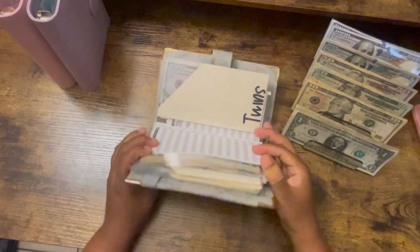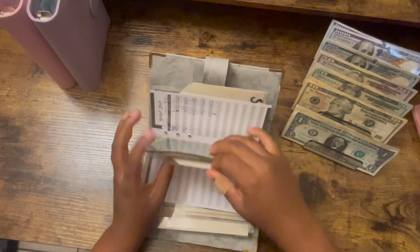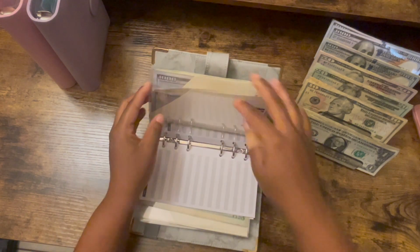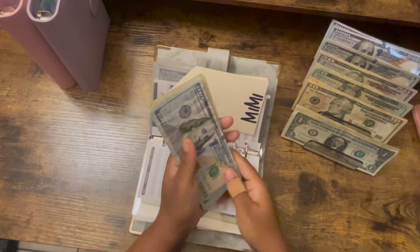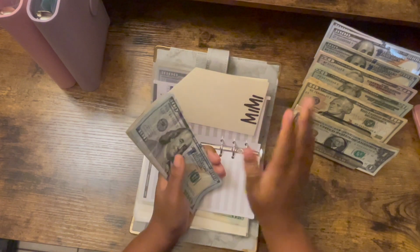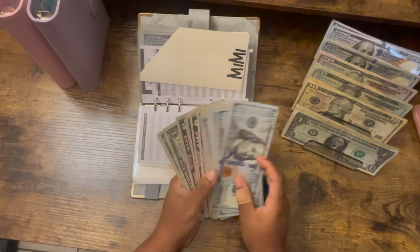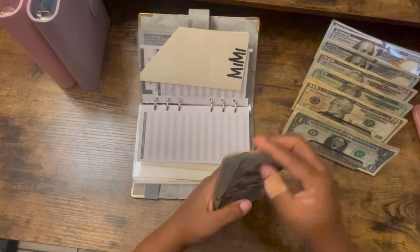So while we get started, we're actually going to go in and unstuff the two envelopes that I know have over $1,000. And then we're going to go back and do the condensing video. The condensing portion of the video, should I say.